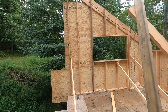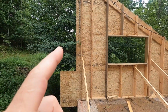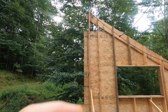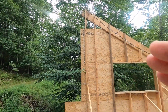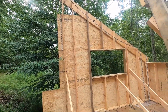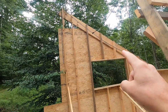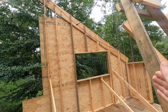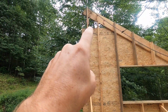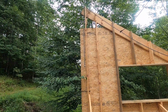Normally, so again, with advanced framing, you'll notice I don't have a header on this window. I won't have a header here on the door either, because it's going to be supported by a beam coming across. So there's nothing pushing down on it because all the rafters are being supported by the beam and the columns and the wall over here. And obviously this rafter is being supported by all these 2x6s, but the beam will be going through this wall, which is why I left the hole here, so I can figure out how to cut that hole in it to get my beam through.